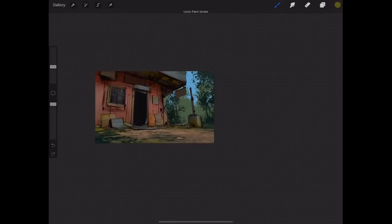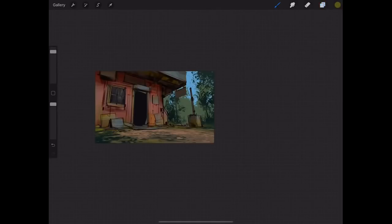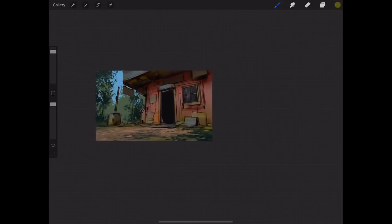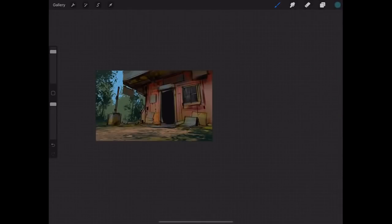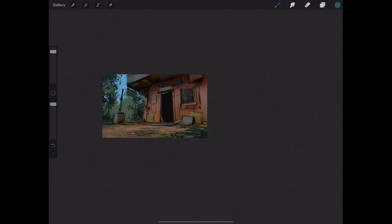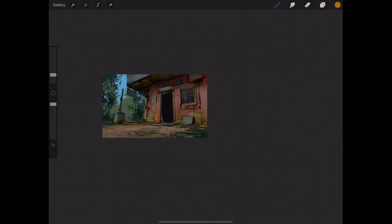So as you see, I'm just skiddling in some color here and there. Not sure if skiddling is a word, but just trying to be playful with it, not really paying too much attention to my brush strokes, just introducing some random colors here and there, just to give it some life and make it come to life.